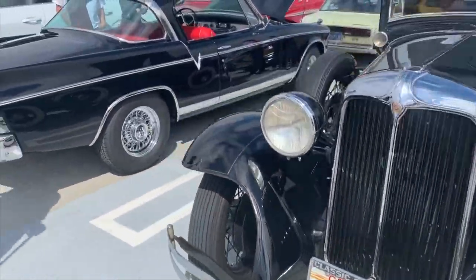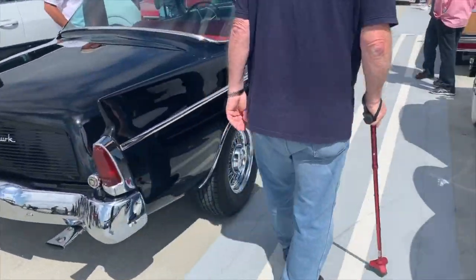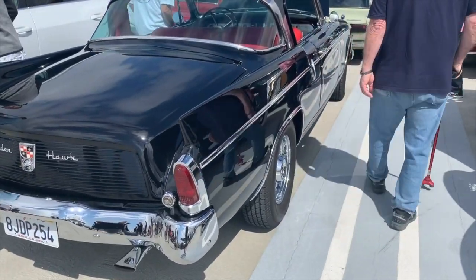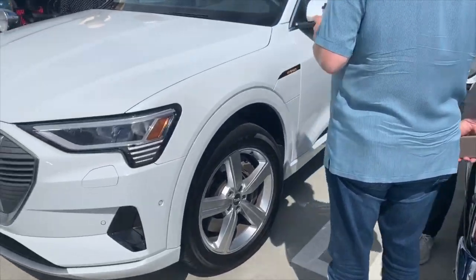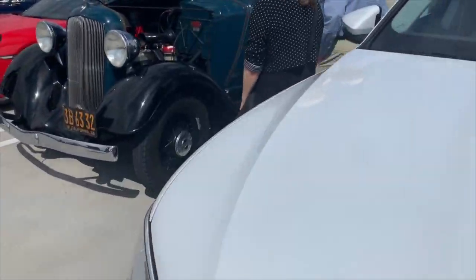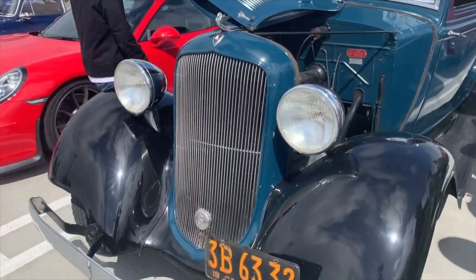31 Chrysler. Look at this thing. This is a Golden Hawk. This is a Studebaker. Very cool car. Very cool. We've had one as a car of the week previously. The new Audi Q8. This is kind of interesting, isn't it?